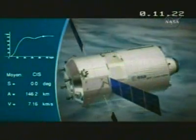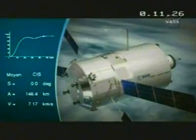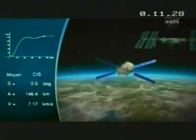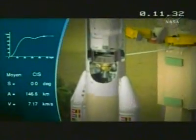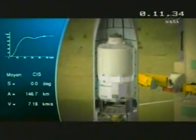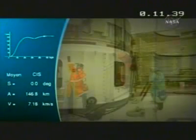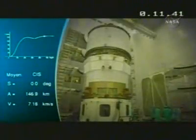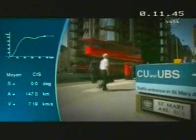In the years to come, the ATV will become one of the principal vehicles servicing the International Space Station with unprecedented capacities and capabilities. At over 19 tons, the heaviest payload ever placed under an Ariane fairing, the space truck is 10.3 meters long, with a diameter of 4.5 meters. That's about the size of a London double-decker bus.